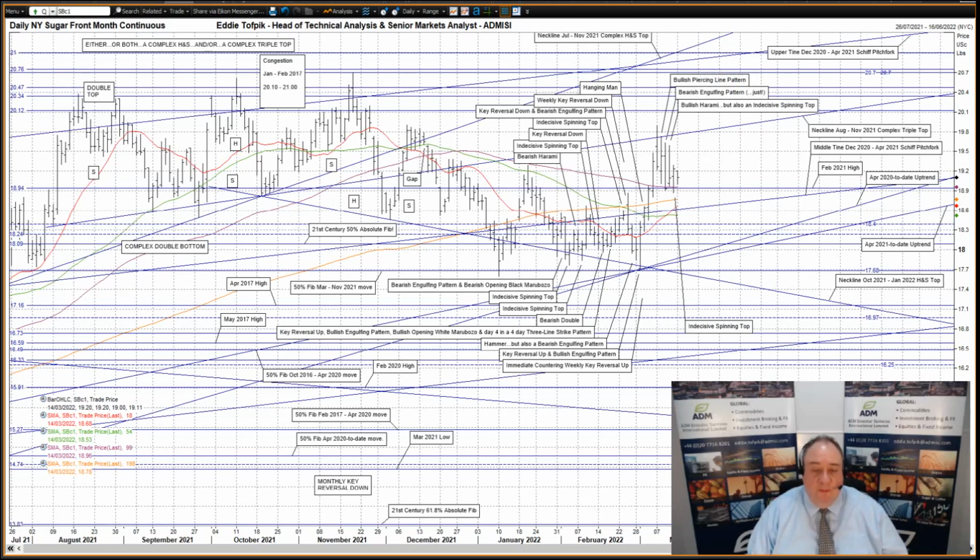Pattern 2 is a complex triple top from August to November 2021. And this one you'll have currently here again 1, 2, and 3. It's using a similar situation but looking at it as a triple top. The neckline for that is much shallower, and that runs through at 1976.